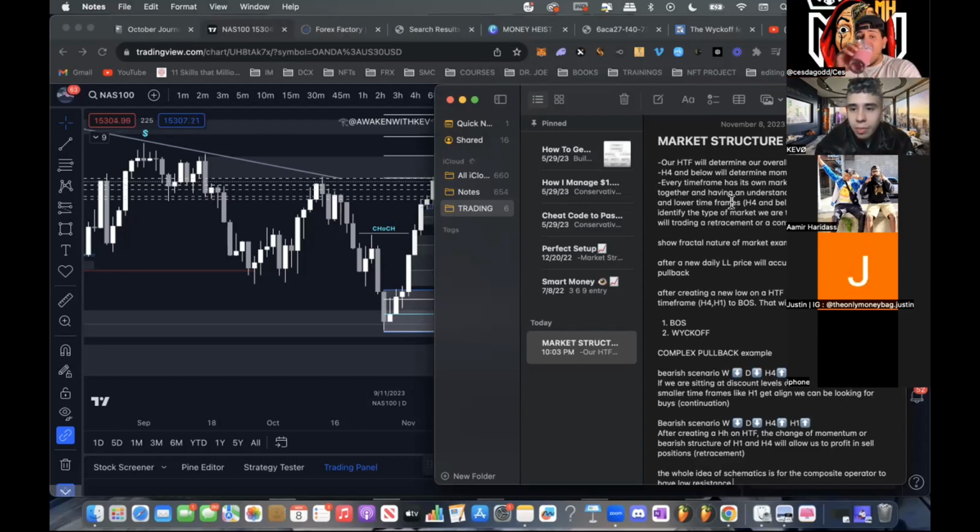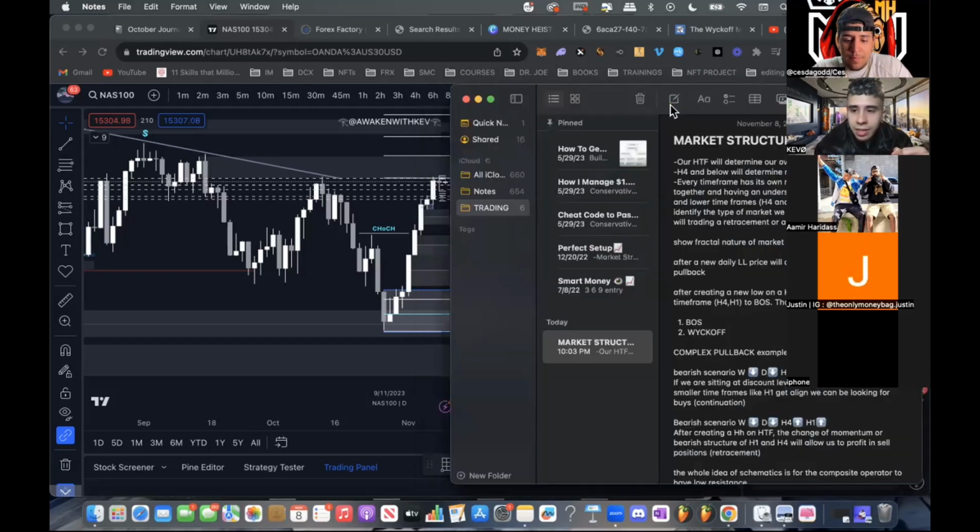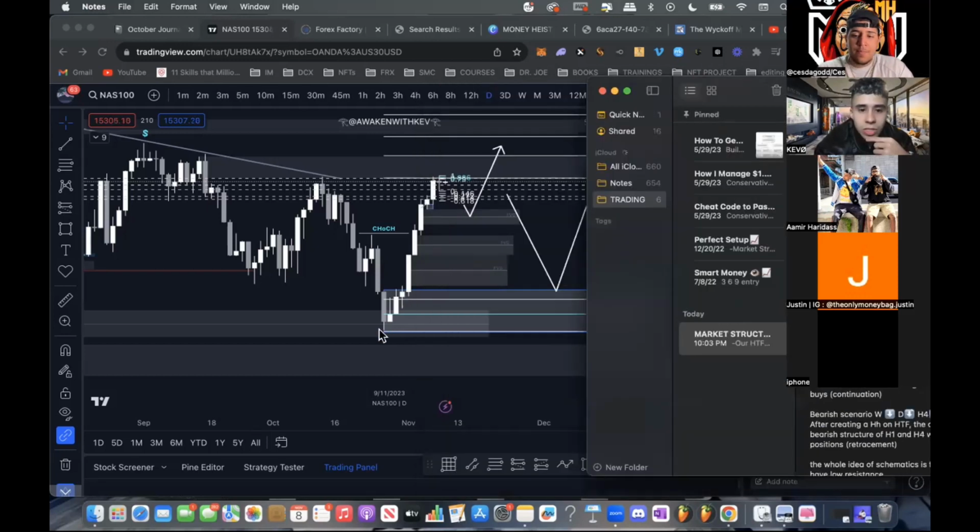Every time frame has its own market structure. Putting them together and understanding what the higher time frames, the daily and weekly, are doing, and what the lower time frames, the 4 hour and below, are saying, will help us identify the type of market we are trading and determine if we are trading a retracement or a continuation. So with that being said, what does this look like? We just created a new high, our new expansion higher.